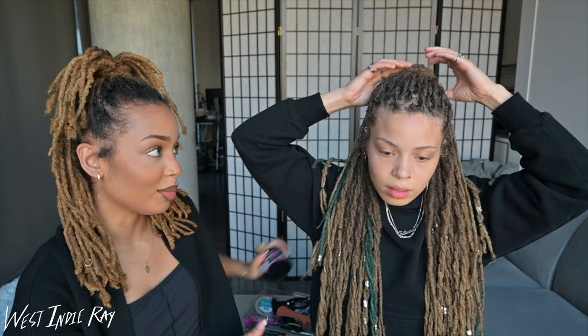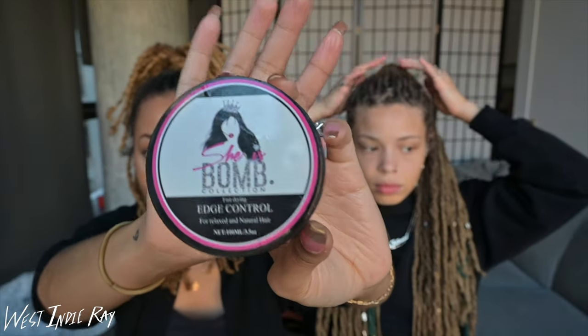Also my baby hairs are not done. I need to do baby hairs. I'm playing myself. If you guys need a recommendation for baby hairs, She Is Bomb Edge Control is gonna be the way to go. Plus she's black, added benefit, she's also Jamaican, so we use She Is Bomb in this household. And by we, I mean me. I don't know what you use at your crib, but me, I'm using She Is Bomb because that's why.